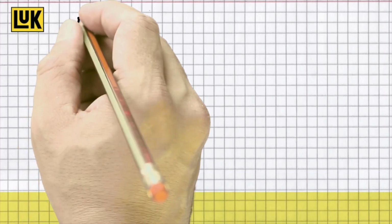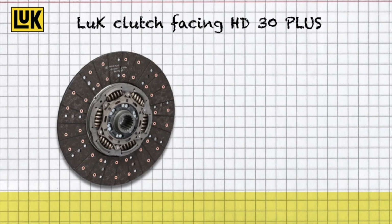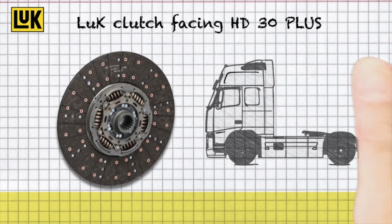What exactly is the LuK clutch facing HD30 Plus? HD30 Plus is the newest clutch facing from LuK. It was especially designed for heavy-duty commercial vehicles and is the powerful result of continuous research and development.